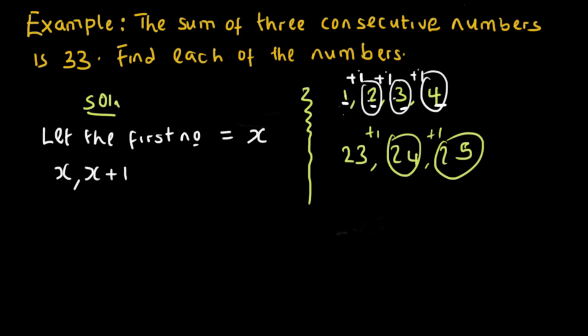The same way, if the first number is 23, the second number will be 23 plus 1, 24. And the third number will be what? x plus 1 plus 1. Does that make sense? So second number plus 1, and the second number is x plus 1. So it means the third number will be x plus 1 plus 1. The same way the third number here is 24 plus 1. I hope you understand.